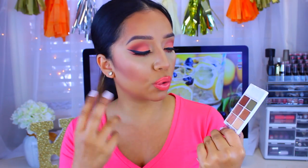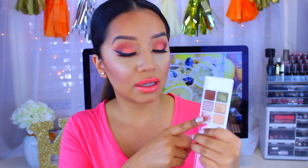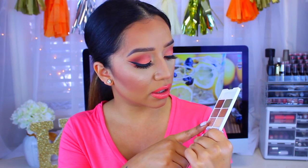Then this is probably my favorite out of all. This is called Vinyl Collection, and I think this is suitable for almost everybody because it has a lot of warm tone colors. You have this really nice deep brown, which is so pretty. I absolutely love this one. I applied it a little bit into the crease today to warm it up, and it is so gorgeous. This one is more of a taupey brown, and then this one is also a really pretty color.